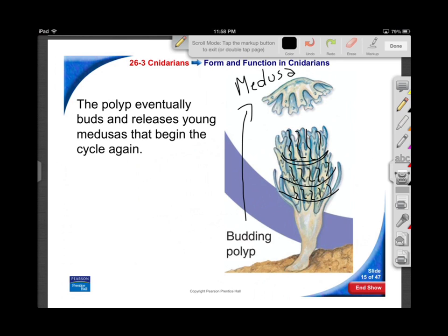Now, take this, make sure you understand this. There's one group that never produces Medusa, and that's the Anthozoans. The best ones that you would know would be the anemones and the corals. They never do this. They just do the polyp phase. But for the Scyphozoans and Hydrozoans, which we'll talk about, they do go through a phase where there is a Medusa.